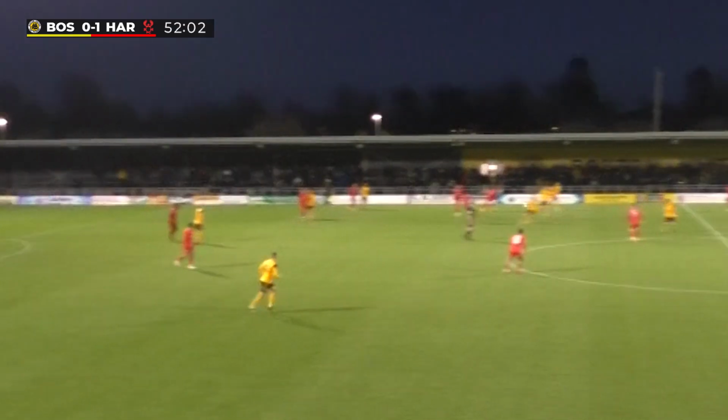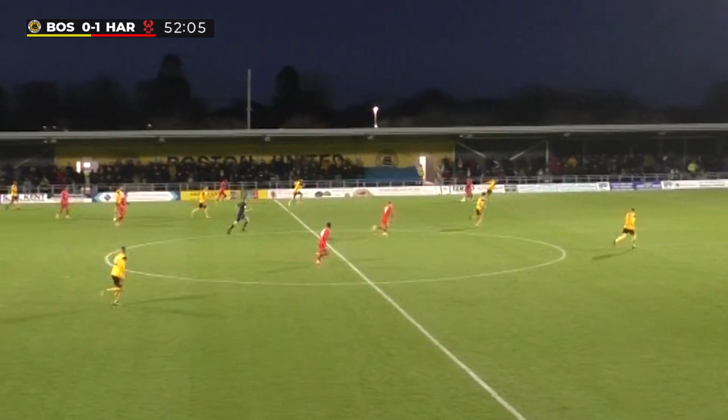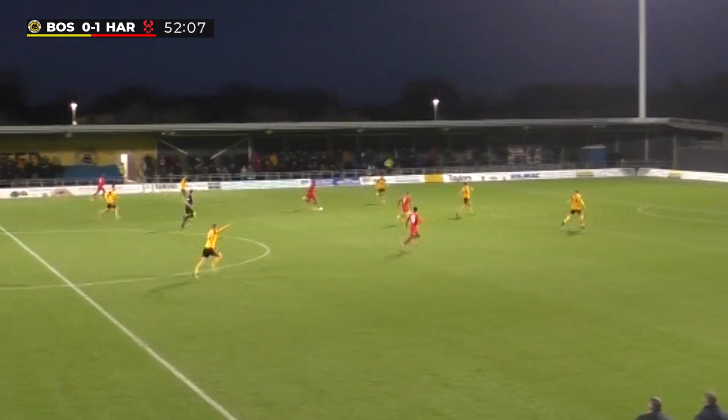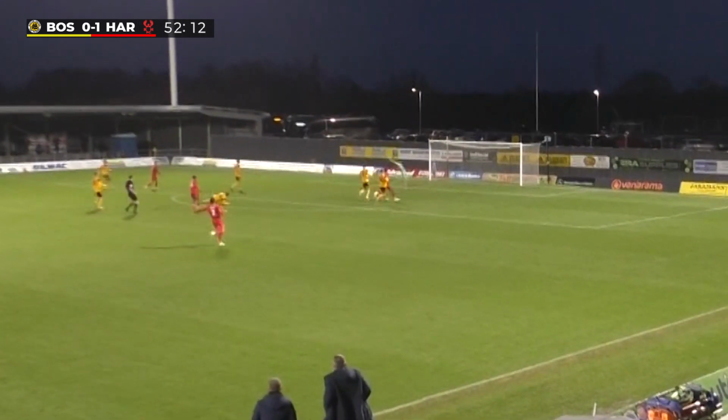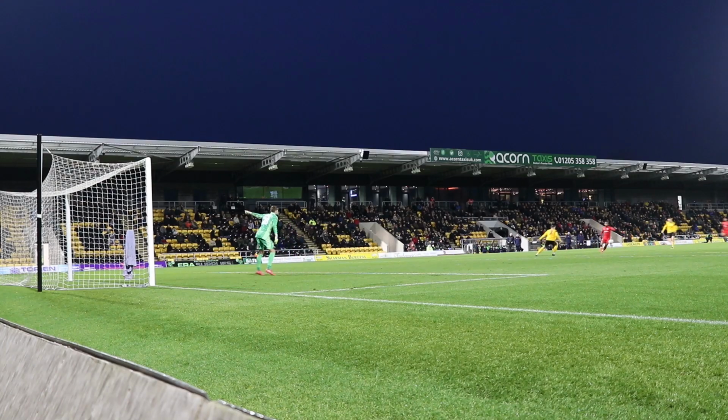Headed down the line, chested down by Carrington. Referee says carry on, and it's Amari Morgan-Smith racing into the centre. Hemmings to his right. Hemmings getting on his left foot. Finishing with a shot. Just wide from the Harriers man.